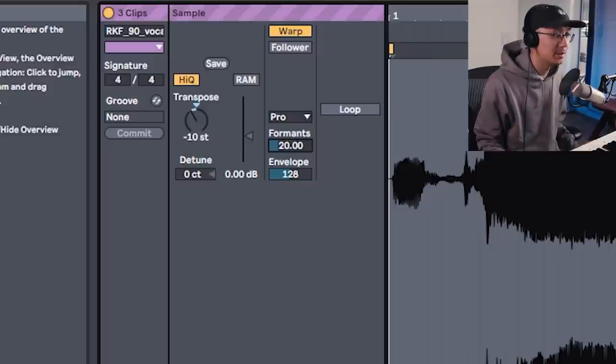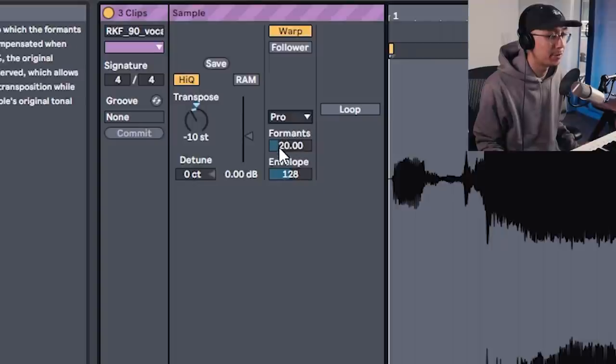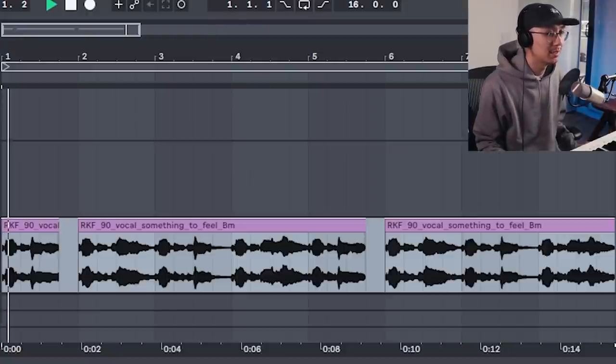So what I've done is I'm taking the vocal, I've chopped up little bits and pieces that I don't want to use, and I'm pitching the vocal down by 10 semitones, and I'm using Complex Pro and bringing the formant down to 20, so it sounds like that kind of deep house, kind of pitched down vocal style.